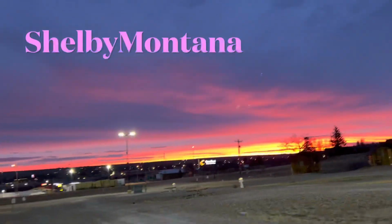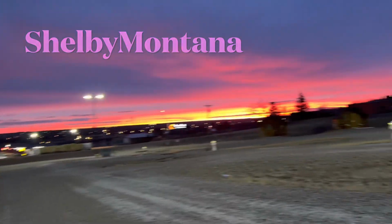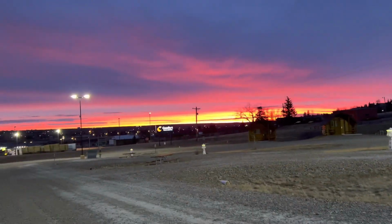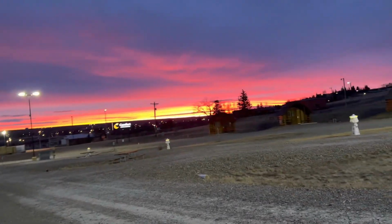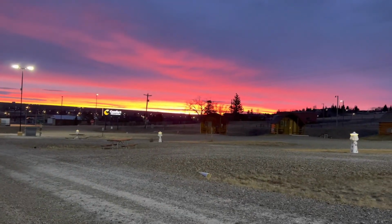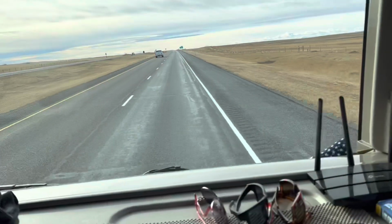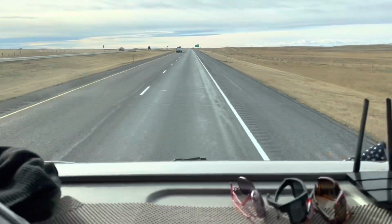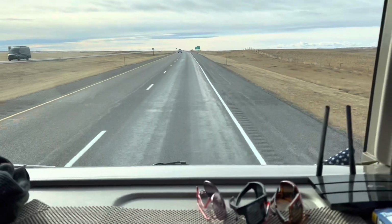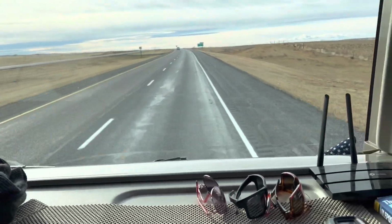Beautiful over here in RVing, Montana. The sun is ready to rise, and that's the color. We've been camping there, just to take a rest and check everything, make sure everything's okay.